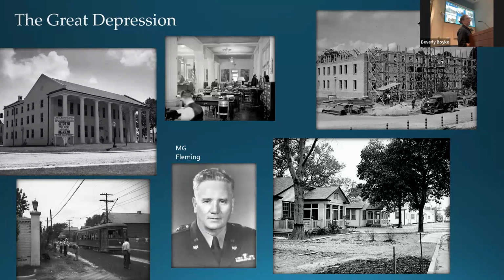This is the WPA in the 30s and 40s, and General Fleming. I think he holds the record for longest serving adjutant general in the whole country, over 27 years if you add it all up. He was also the first Army chief of the National Guard Bureau, and he served as chief in the 50s, and then he came back to Louisiana as adjutant general again. He served between 1928 and 1964, off and on, 27 years. So an incredible guy. I strongly suspect that he started the library at Jackson Barracks, and I know he started the museum. So my favorite dude.